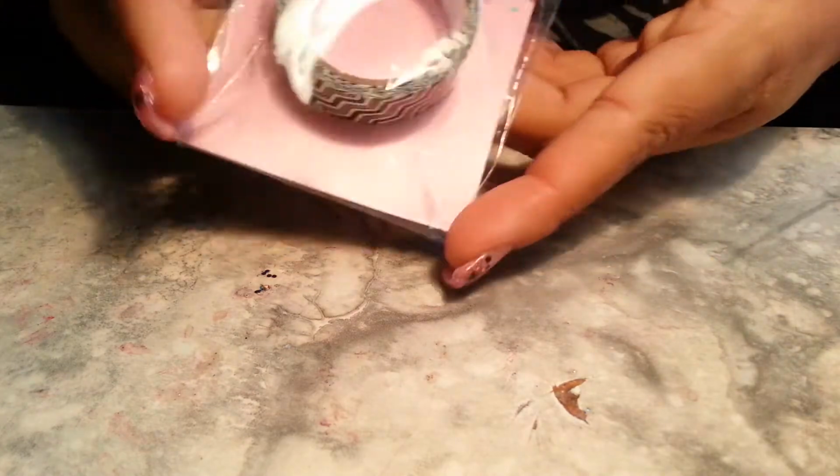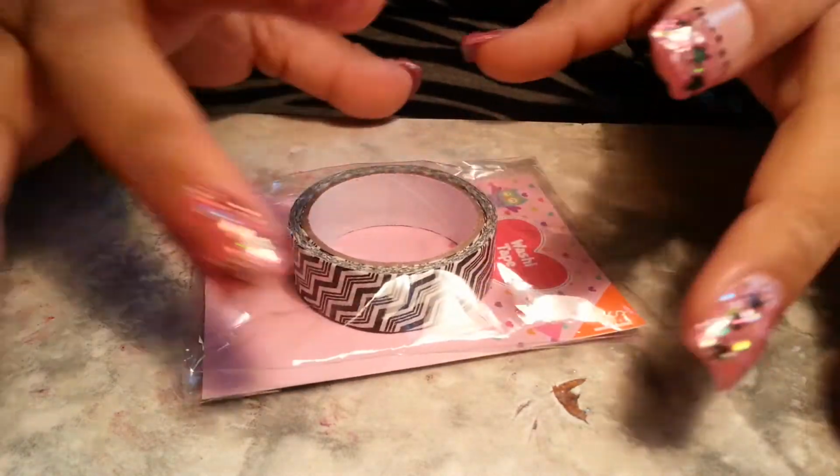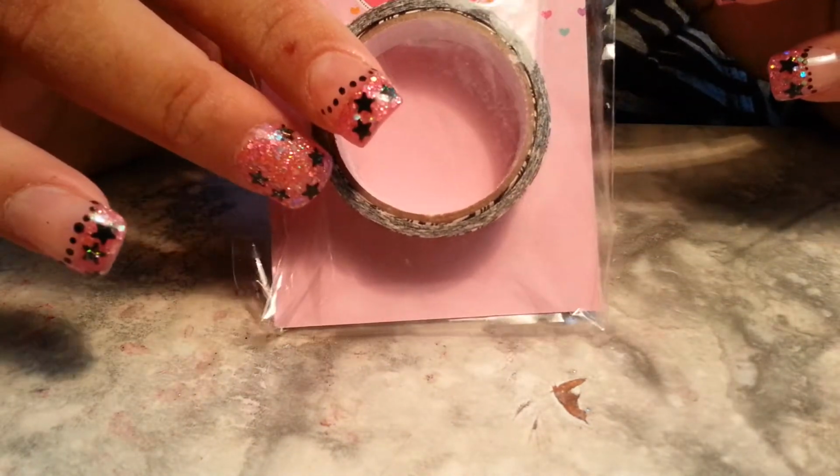I also got this tape at Target. I'm going to use this for when I do glitter swaps. If I can tape my glitters to my paper, I'm going to use this tape.